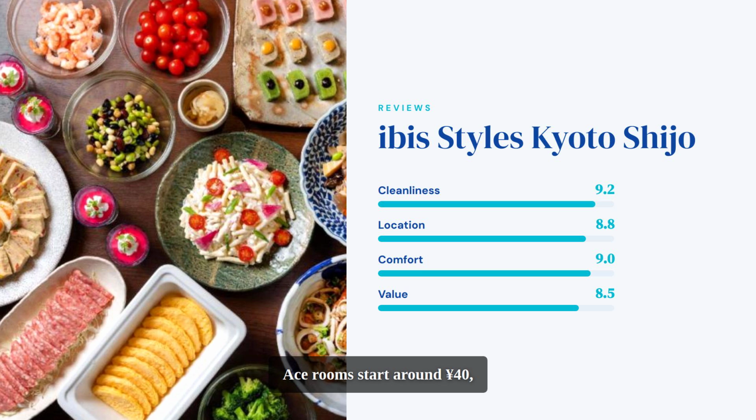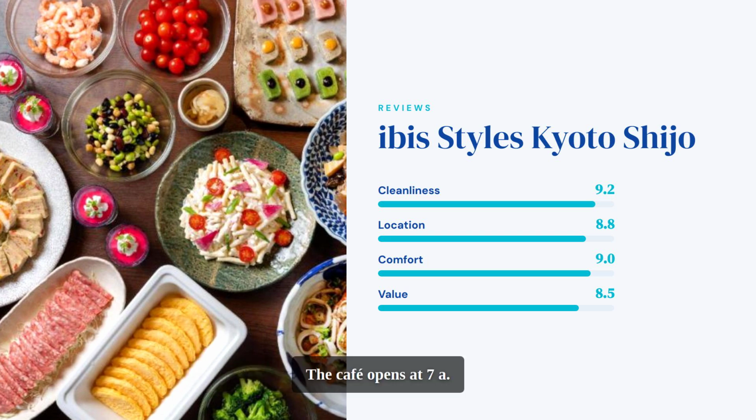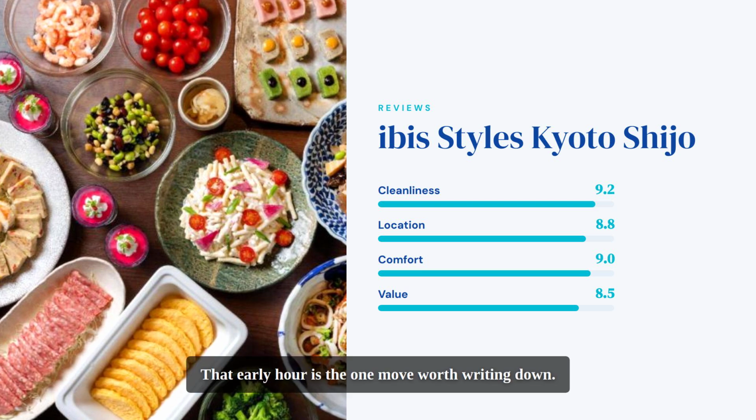Ace rooms start around 40,000 yen per night. Book direct for the best available rate. The cafe opens at 7 a.m. Use it before the city fully wakes. That early hour is the one move worth writing.